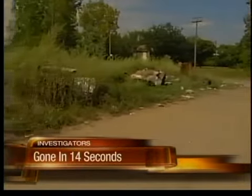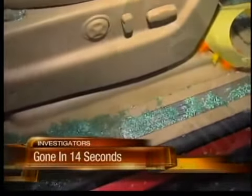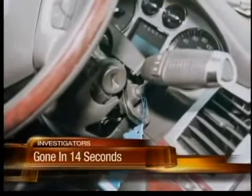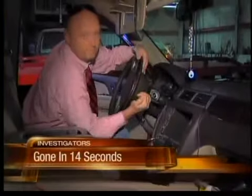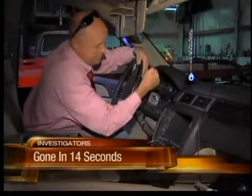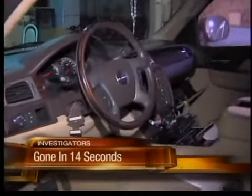How do they do it? They break a window and crawl into the driver's seat. That doesn't set off an alarm. Then they force the gear lever out of park so the SUV can be pushed. It moves freely. It's supposed to be locked up here so you can't get it down into neutral. Our expert says that's a security flaw. It's too easy to force it out of park.